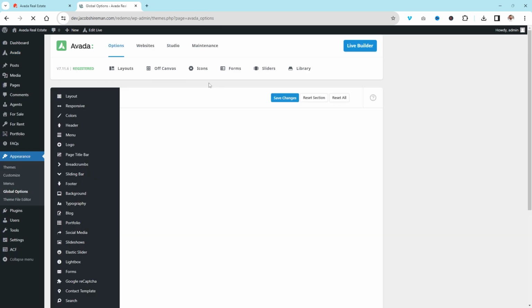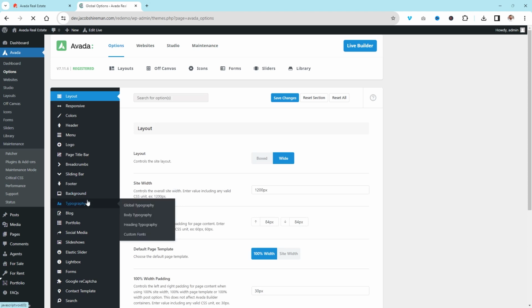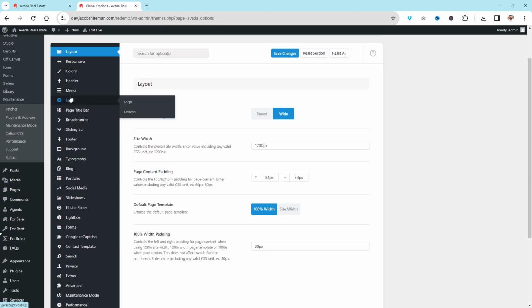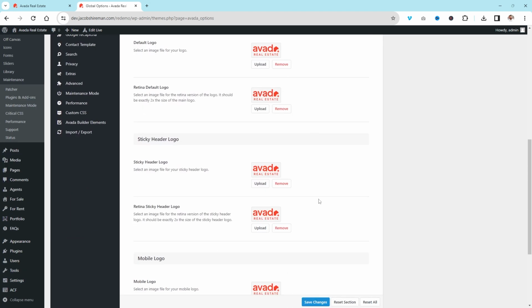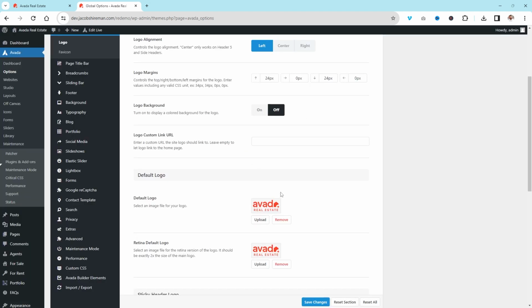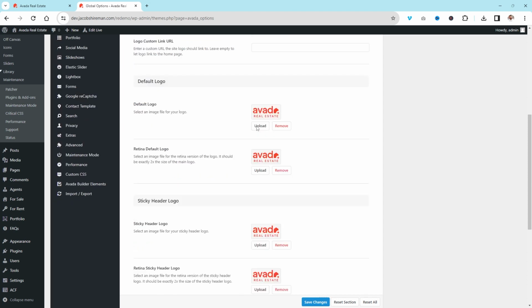And what that means is this is kind of where we're going to change a lot of our typography, which is your fonts, your color scheme. You can swap out your logo here, your main logo. So we would replace all of these. So you would just simply come here to upload, select the file, upload it in there, and then replace it with each thing. So default logo, retina logo, which is usually 2 times the size of your regular logo.